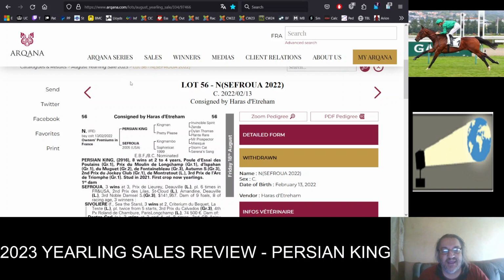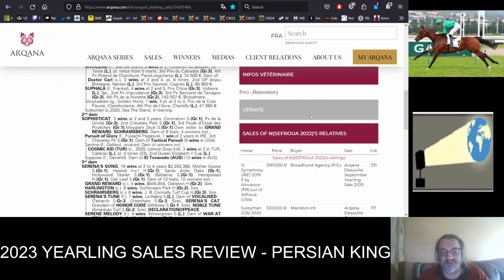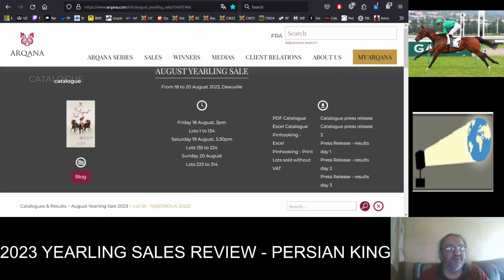Lot 56 out of a dam called Safrua. Again, this horse was withdrawn from the sales. Who knows why these horses have been withdrawn? I'm identifying what I think are the best ones, and out of the crop of Persian King, his first racing crop, nobody's even letting the public have a look at them. They're entering them in the sales, and then they're not even going to the sales. The second one, lot 47, didn't really reach the asking price of what they would have liked, so this one also was withdrawn. Lot number 56.